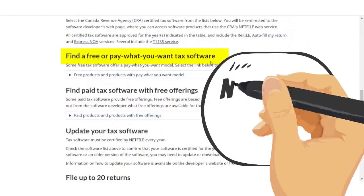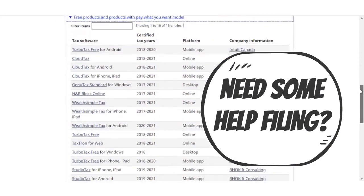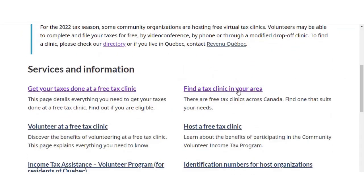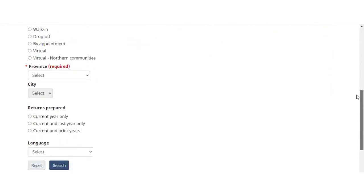If you don't feel savvy enough to do your taxes yourself, there are other ways to have them prepared for you free of cost. Every year, Canada Revenue Agency offers free tax clinics where tax professionals volunteer to help prepare your taxes for you for free, either in person or you can drop them off.